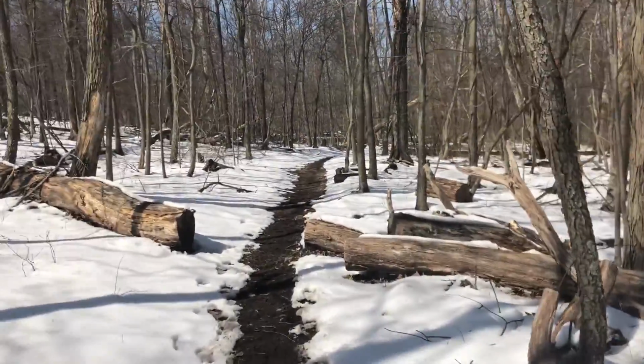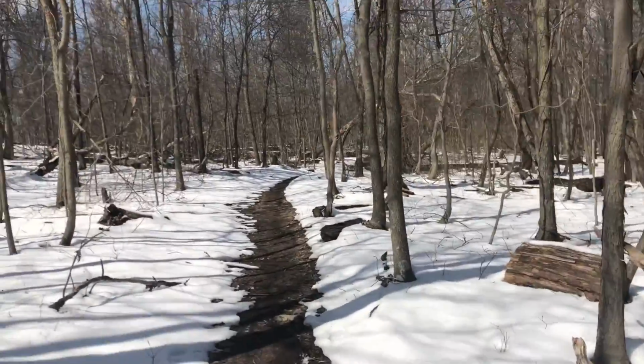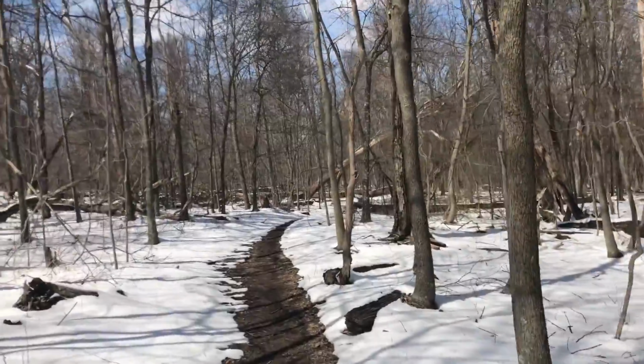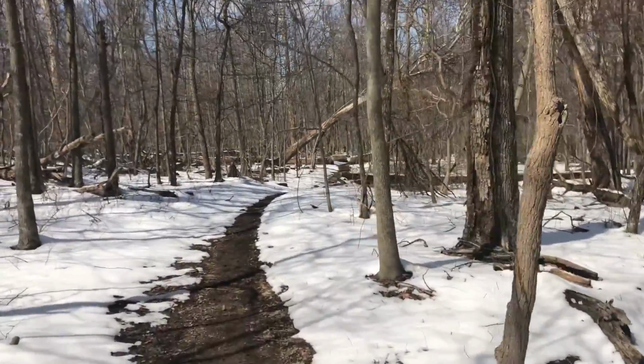You've heard of the green tunnel? This is the white tunnel, which will be green in a couple of weeks.